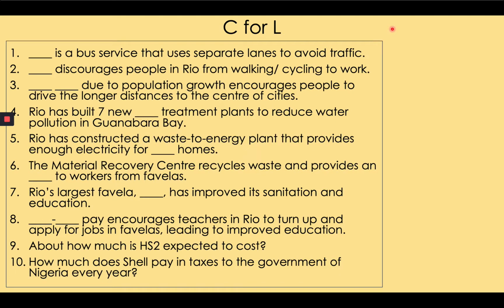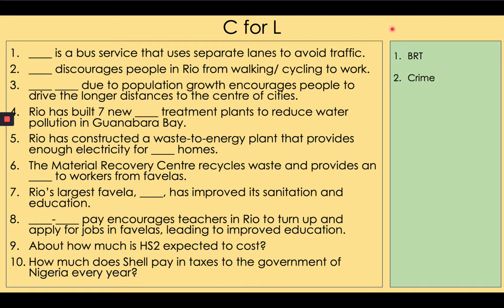Okay, number 1. BRT is a bus service that uses separate lanes to avoid traffic. 2. Crime discourages people in Rio from walking and cycling to work. 3. Urban sprawl due to population growth encourages people to drive the longer distances to the centre of cities. 4. Rio has built 7 new sewage treatment plants to reduce water pollution in Guanabara Bay. 5. Rio has constructed a waste-to-energy plant that provides enough electricity for about 1,000 homes.